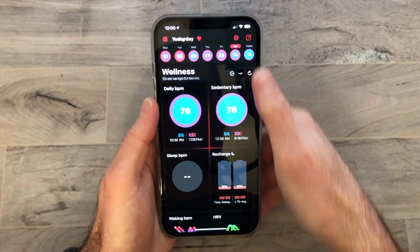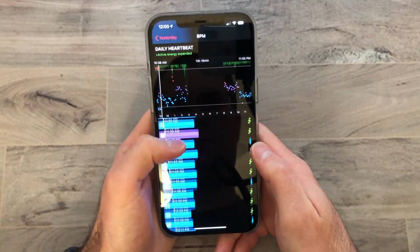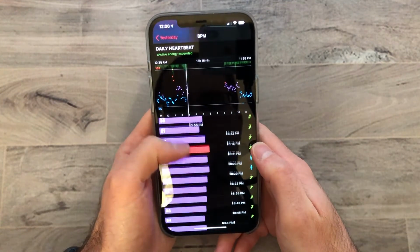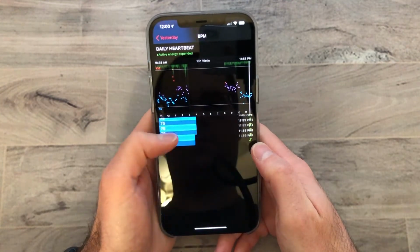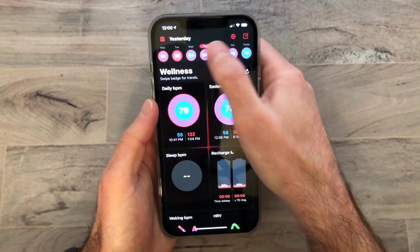Another great feature of this app is that you can scroll through and see what your heart rate was in previous days, just so you can compare and see maybe what your heart rate was when you were doing different activities and things like that. So this is an app that I check multiple times throughout the day. It's kind of cool, and I would recommend it if you're into tracking your heart rate over the course of the day.